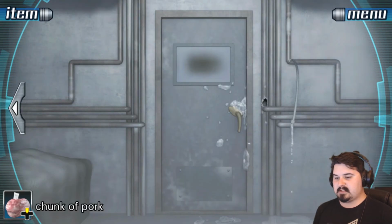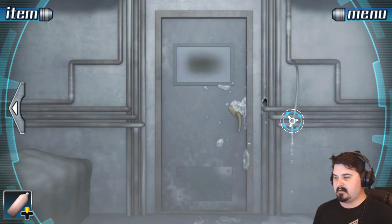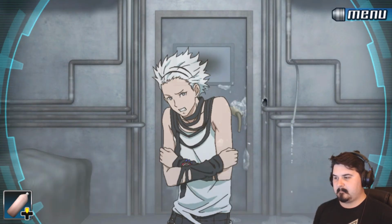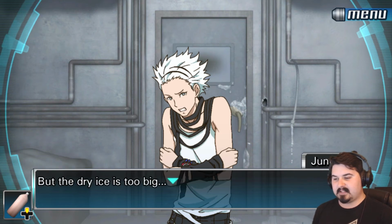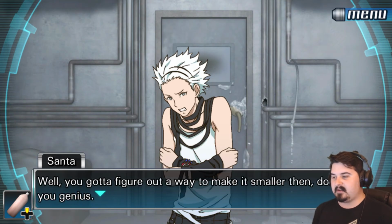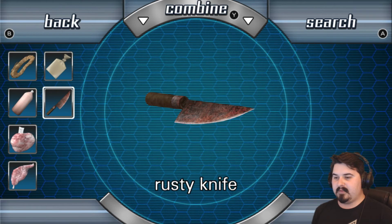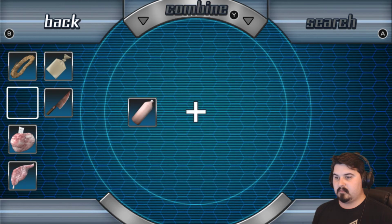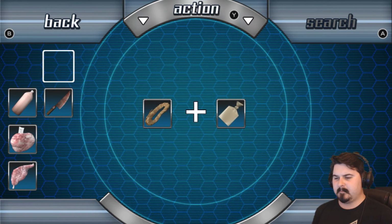Well, let's use the water, right? Let's just go ahead and use the water bottle on this. So, water flowing from the pipe. Let's start by putting the dry ice into the water bottle. But the dry ice is too big. Well, you gotta figure out a way to make it smaller then, don't you, genius? Don't we use the knife with the dry ice? No. Rope? No.